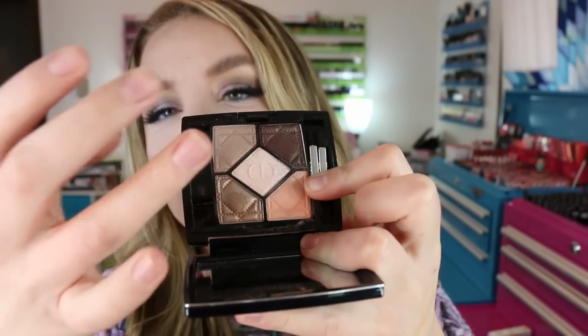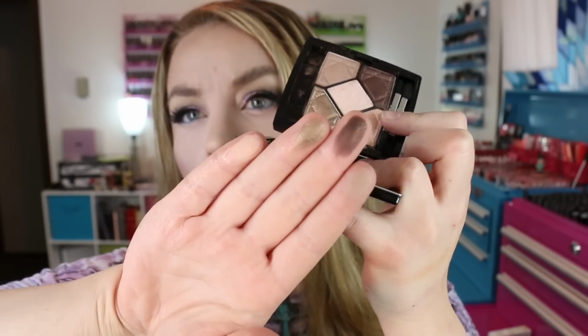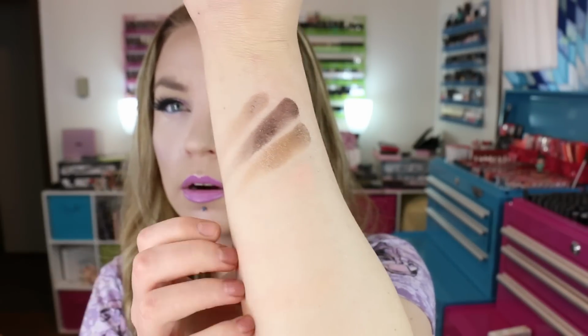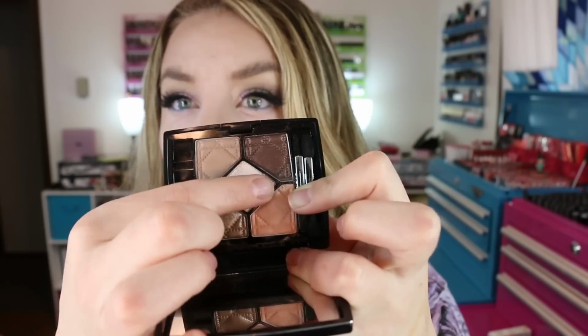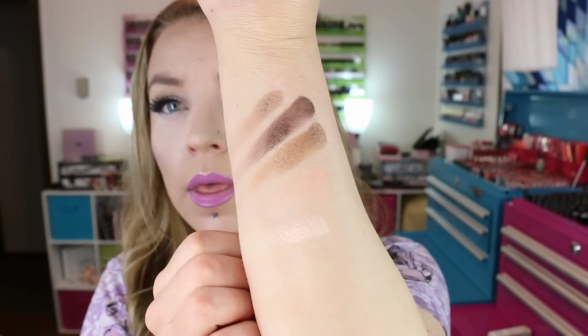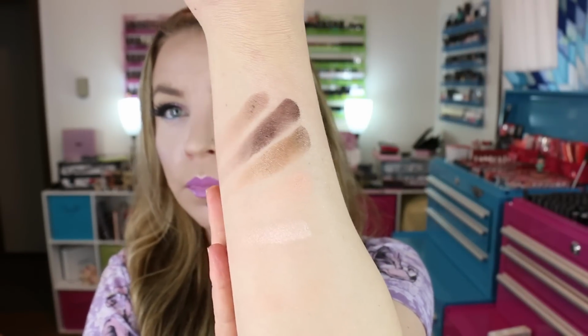I appreciate Dior quints for what they are. Some people have a different opinion on them. They're not saturated with pigment like Urban Decay, but the looks that come out of them I really enjoy. And this one was really great. I really liked it a lot. So that is Amber Nuit number 746.